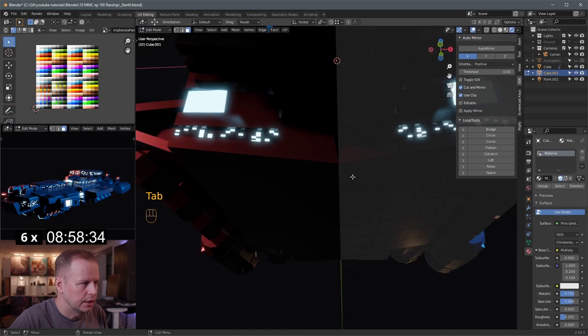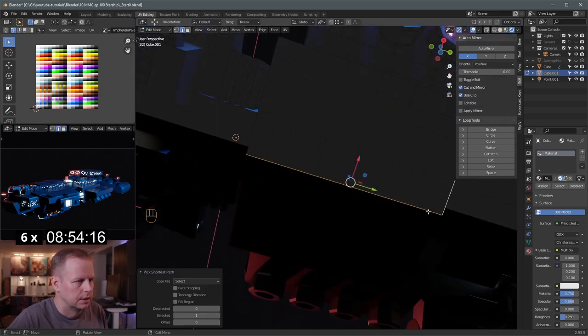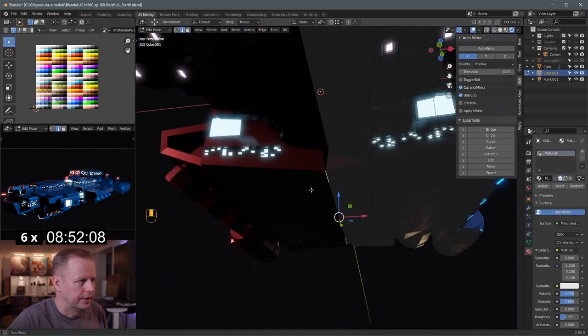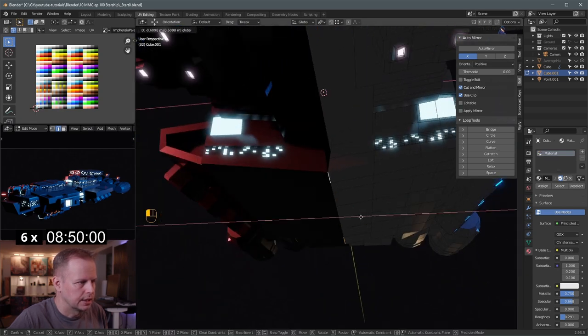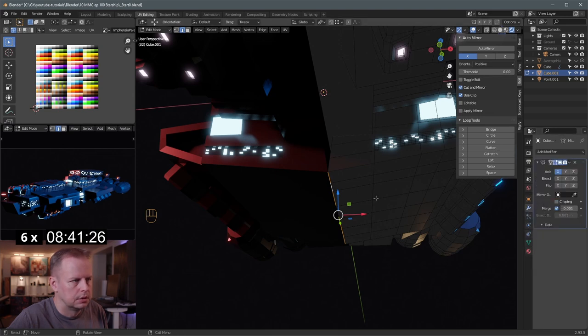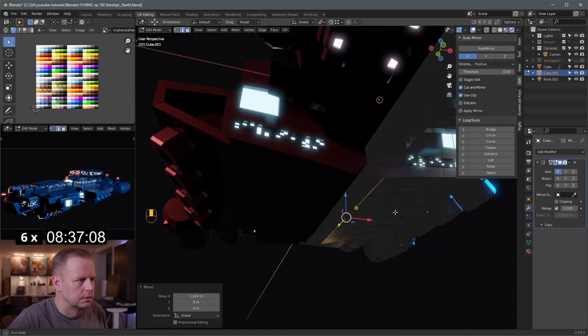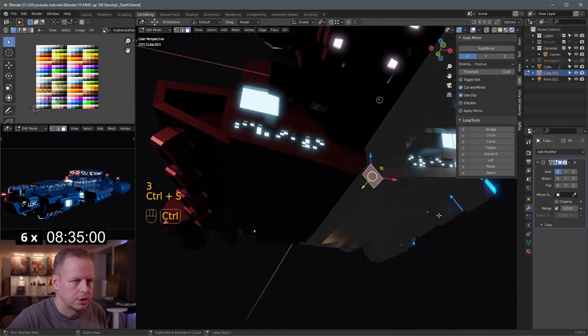I'm noticing a problem here. We don't really want that. It looks stupid when it's attached like this. And I've got clipping on, so I'll have to go clipping off here and bring that in. That's it.